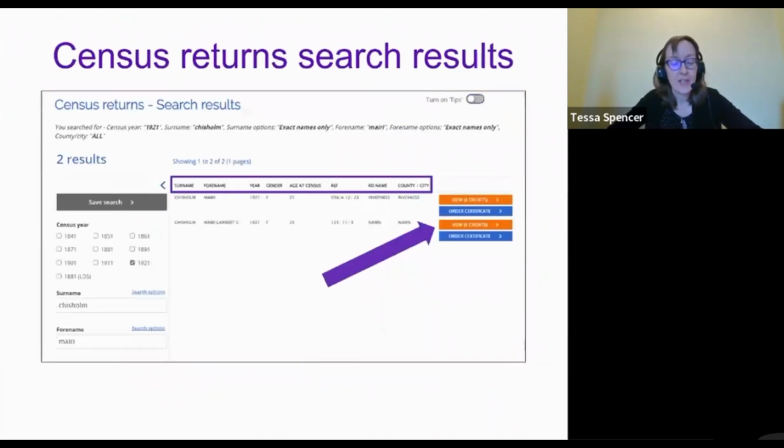On the results page, the following fields are listed at the top of the page in black capital letters, highlighted in this image with an oblong box. The surname, forename, year, so that's the census year, gender, age at census, ref, which is reference number, RD name, which is registration district number, and county city.